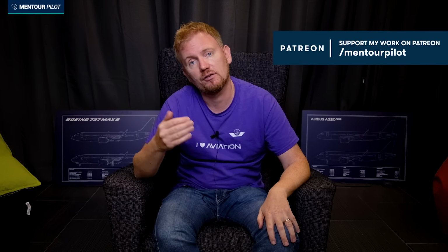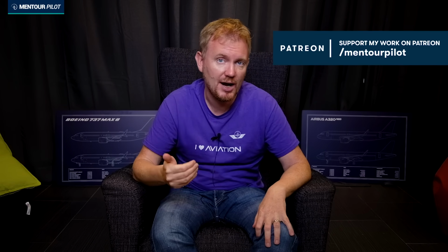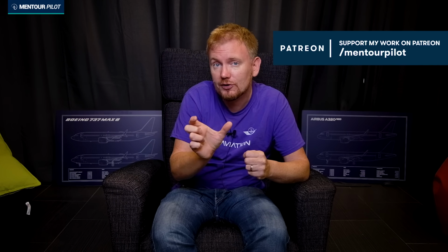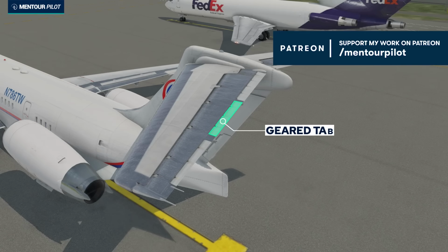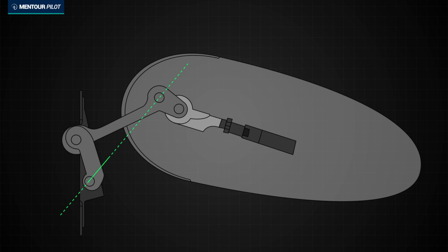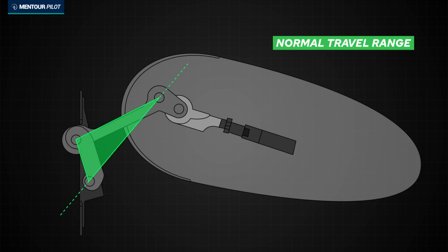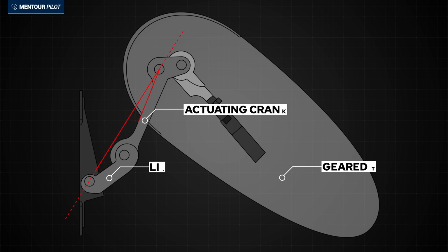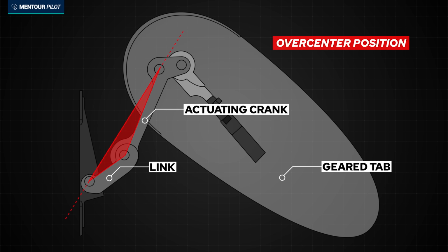As the investigators came up and started to try to move the elevator, they realized very quickly that the right elevator was completely jammed. And when they looked into it, they realized that the geared tab, remember, that's the flight control that is next to the control tab on the back of the elevator, the control rod that is normally controlling the movement that is connected to the elevator had moved past its maximum position and had gotten stuck in an overcooked position. And because it was in that position, it effectively jammed the stabilizer for movement.